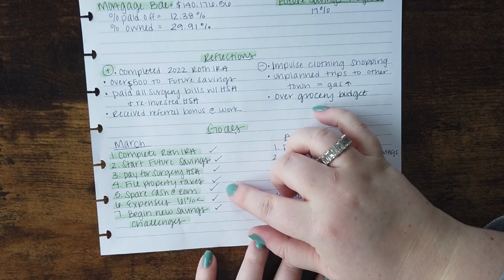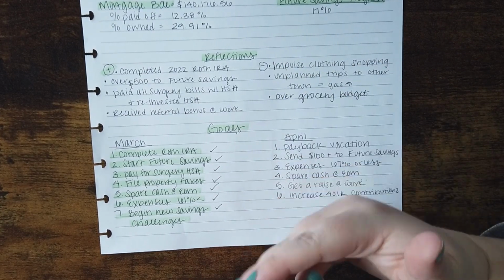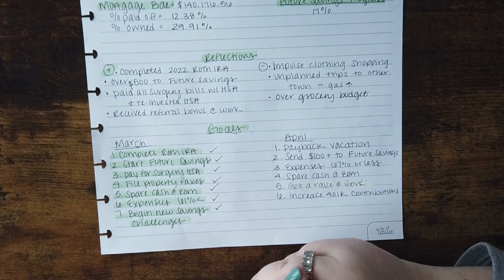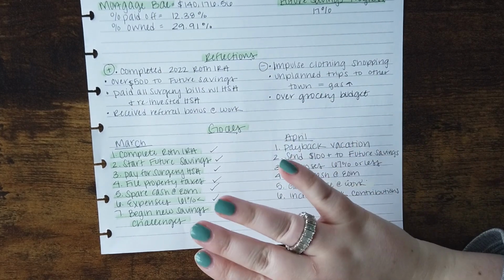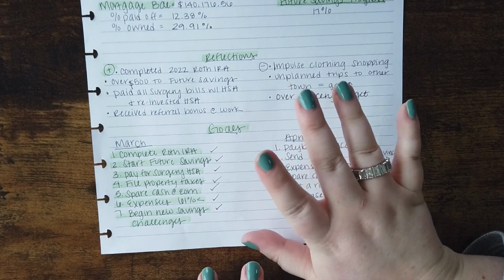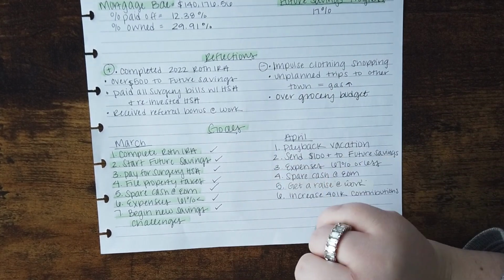Number 5, have spare cash at the end of the month. So I typically spend on my credit card. I like getting the cashback rewards. It makes it easy to keep track of my transactions. However, I do pull $80 out in cash every month, 40 from my spending budget and 40 from my grocery budget. And my goal is always to have a little bit of that left over at the end of the month for a savings challenge.